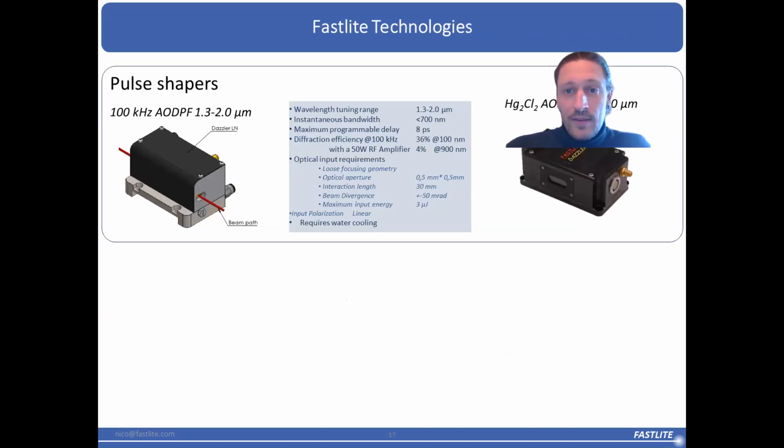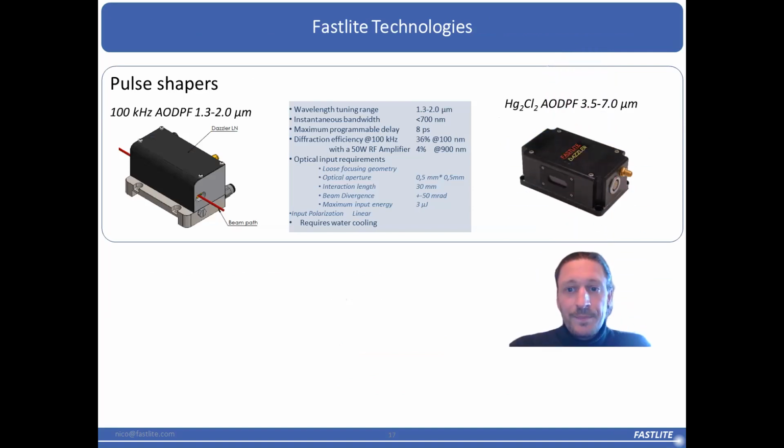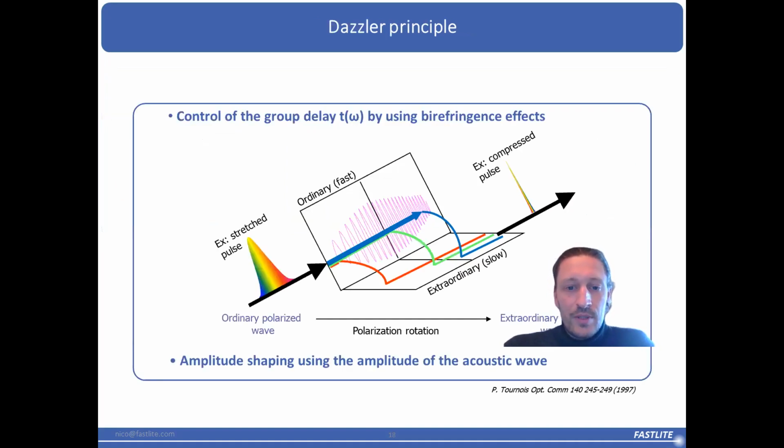Now, at FASTLITE we also developed some technologies. And I think the one you know is this pulse shaper, an acousto-optic programmable dispersive filter, an AOPDF. This AOPDF, the Dazzler, which can control the dispersion of your pulse, is now working at 100 kHz and from 1.3 to 2 micron. That is typically the wavelength range of the signal or the seed we are working with. How does it work? Maybe some of you know, but I wanted to show a short slide.